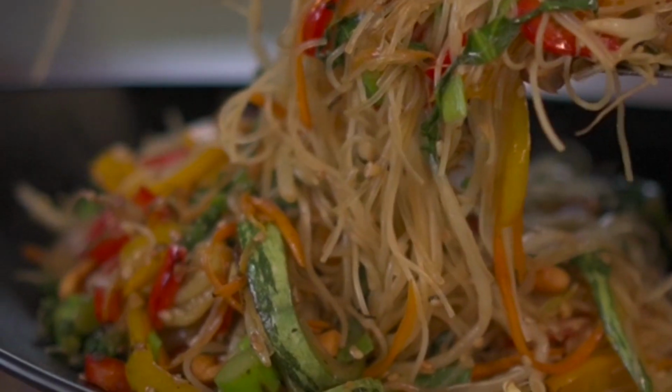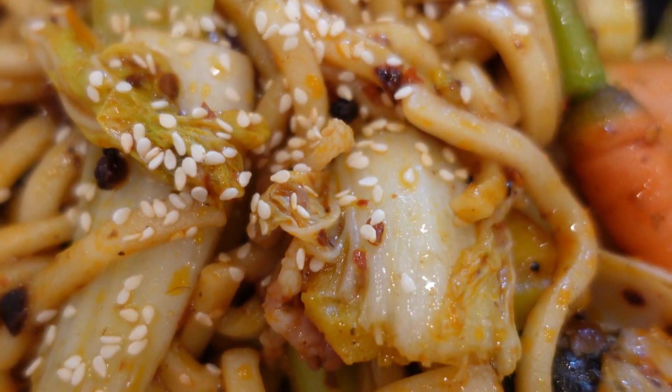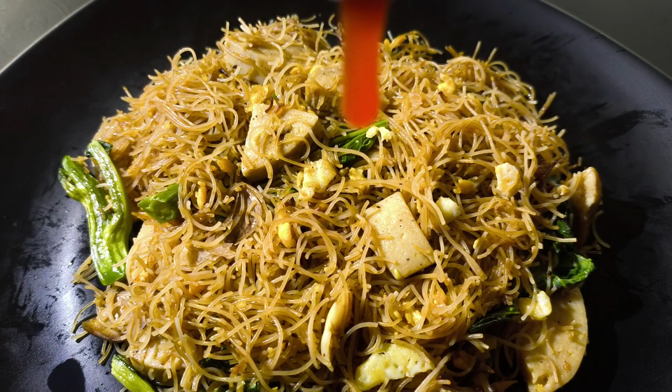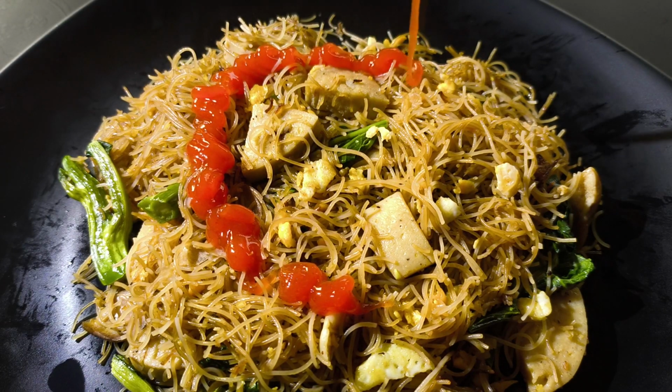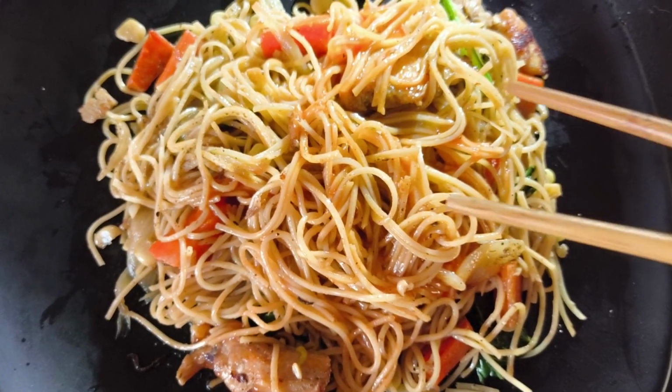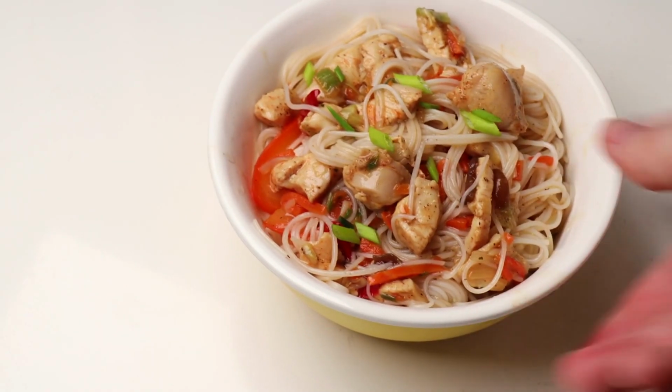Key ingredients and their roles. Every ingredient in Singapore Mei Fun plays a crucial part in building its signature taste and texture. Rice noodles, vermicelli: the backbone of the dish, these thin, delicate noodles soak up the curry and sauces while staying springy. Curry powder: not traditional in many Chinese dishes, but here it adds warmth and depth, tying everything together.